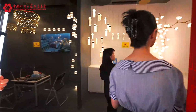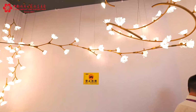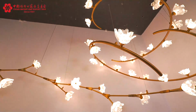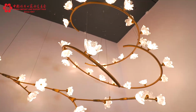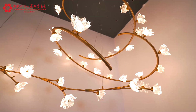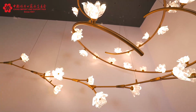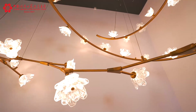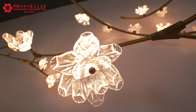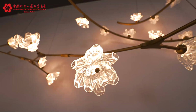I want to introduce another family. This family, we call it ice flower. You see, it's very decorative and very beautiful. We combine the glass. I want to mention that it is not made by molding, it is handmade glass. So every glass, this one and that one, is different. Molding makes each component the same, but handmade is totally different. So that is the special and unique point for this family.